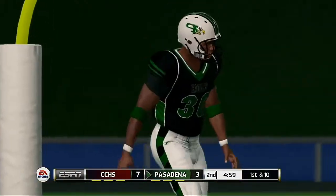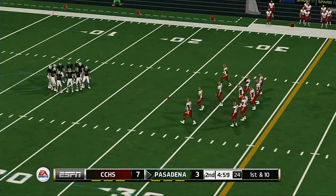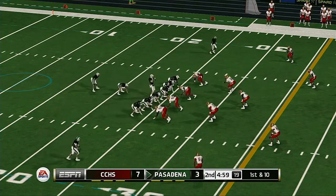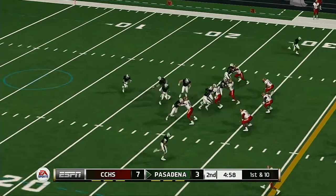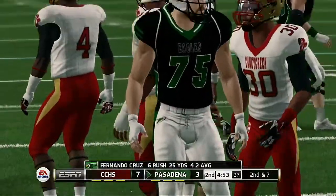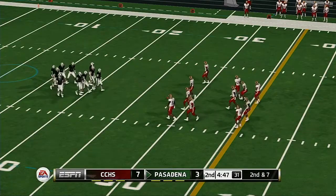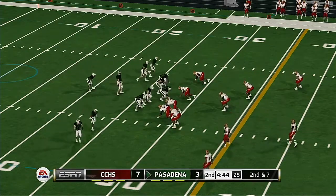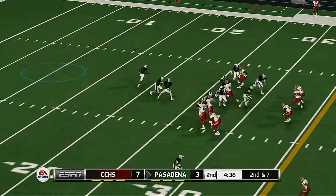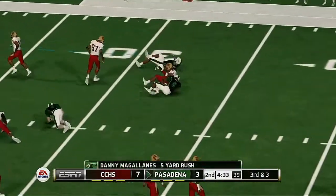And it goes into the end zone, down for a touchback. In a game that's this close, you can't afford to waste possessions. And down he goes, around the 28-yard line. From their own 28-yard line, second down. Nice run there as they work the outside.